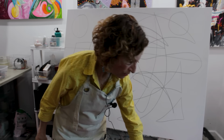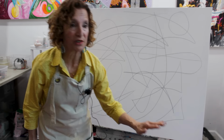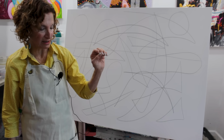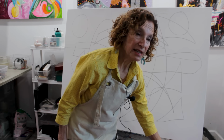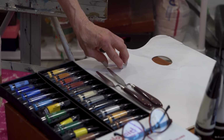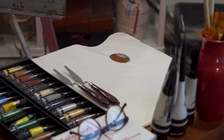So I'm starting with these rather small tubes, and of course to finish this painting I will have to progress to larger tubes because I like very, very thick paint. To use acrylic paint, you're obviously going to need a palette. This is a disposable palette. You can buy them on Amazon. You can get them literally anywhere. ASW, Dick Blick, Art Supplies, they're all over the place.